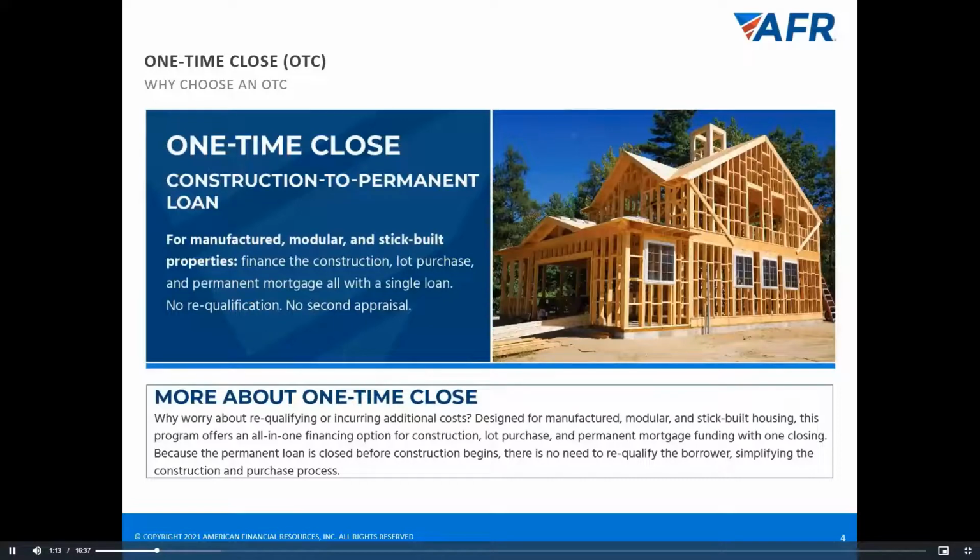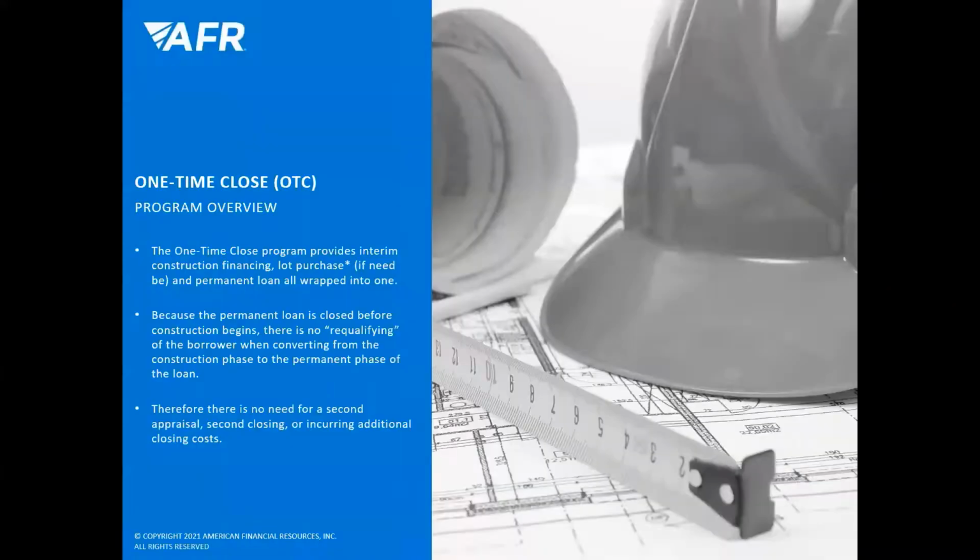The exterior of the home is framed in wood. That is completely acceptable. What if it's framed in brick or block? That is acceptable as well. If you have a home that has a steel exterior, that is not acceptable. No metal homes. Now it is allowable to have the 2x4s inside the home, the studs being metal, that's fine. Metal roofs are fine.